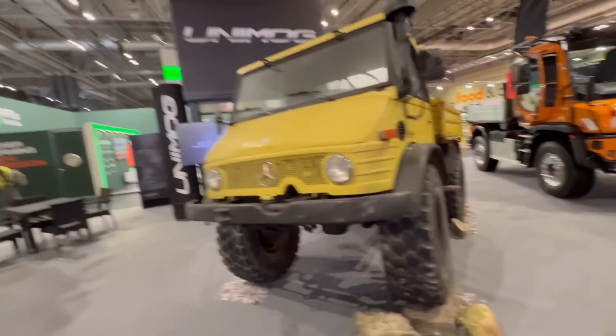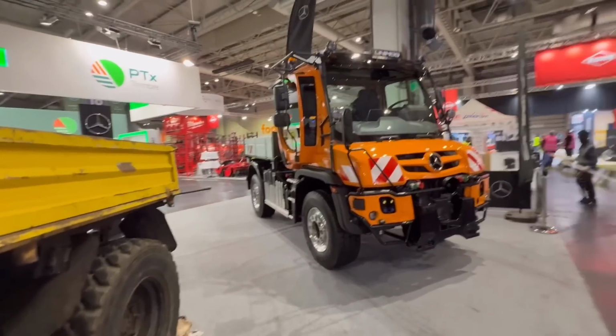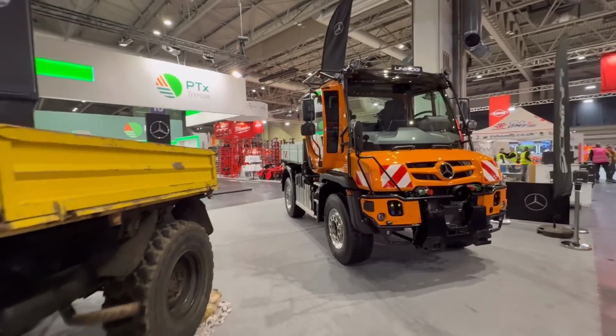Got the old girl here as well, and that's a bit like Rob's, isn't it? In the orange with the side door so you can see out.